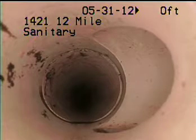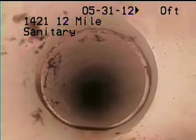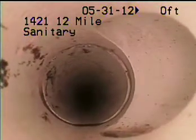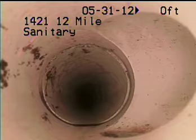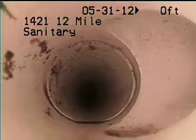Report 1421, 12 Mile in Madison Heights. We're televising the underground sanitary from a 3-inch clean out in the women's restroom across from exam room 3.